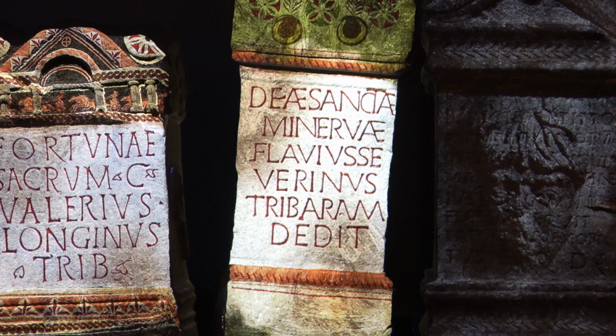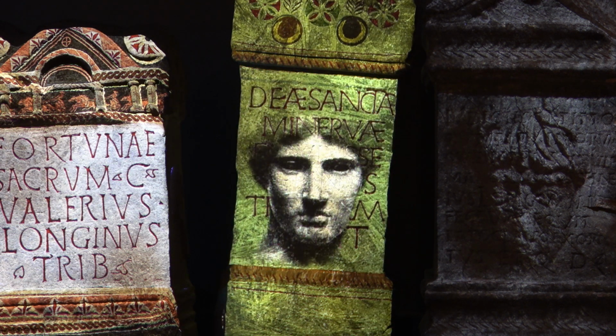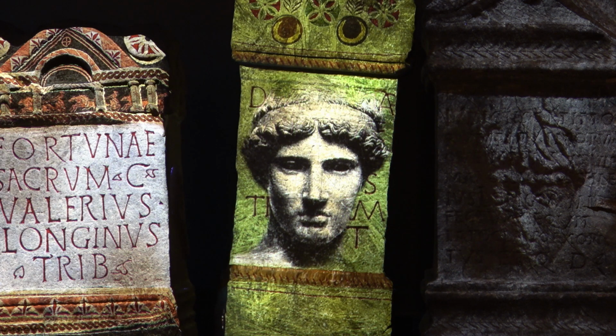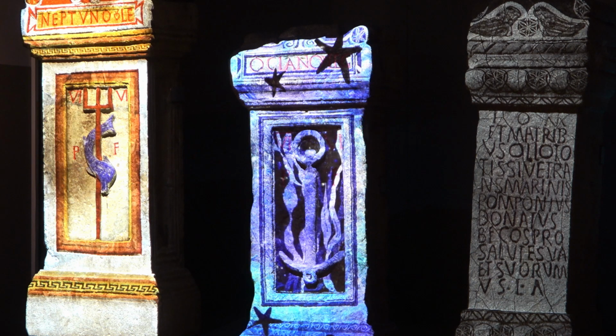But there's also a commemoration dedication to Minerva, who's the Roman cognate of Athena, goddess of wisdom, but also strategy and warfare. There is an altar to Neptune, who's the god of freshwater rivers and things, and to Oceanus, the god of oceans.